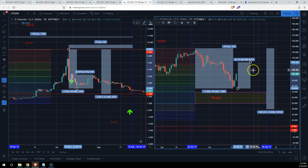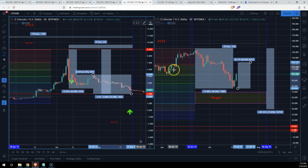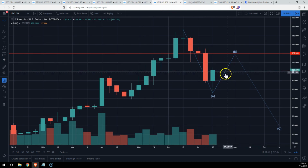So if that does go up 60% like that, and then it drops 54% like it did in 2015, that would put our target right around $55, and that would be right in this zone. So again, it's very feasible. I mean, it's totally feasible for that to go up to 120 bucks. I wouldn't write it off. I wouldn't count it out just yet.